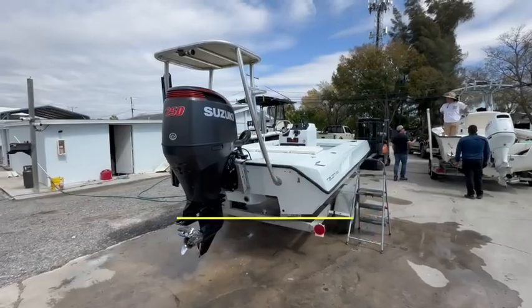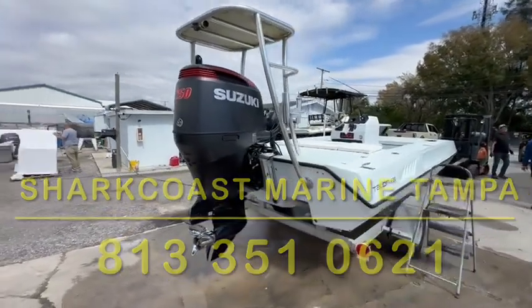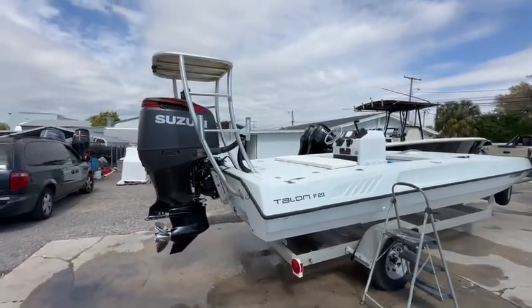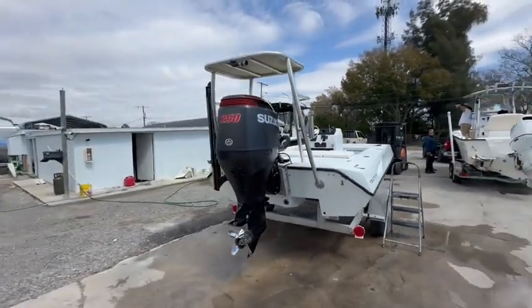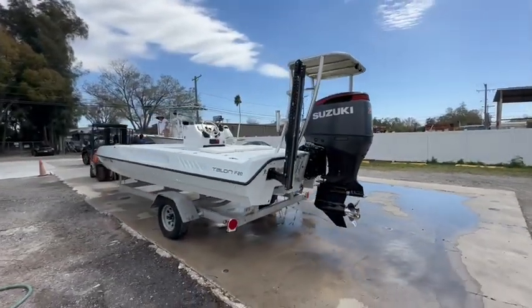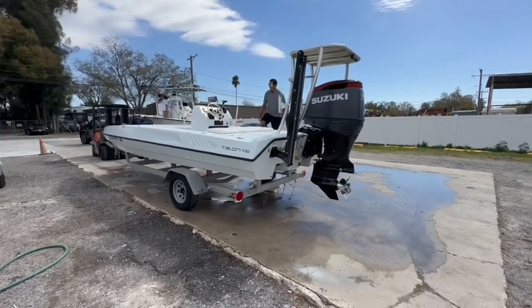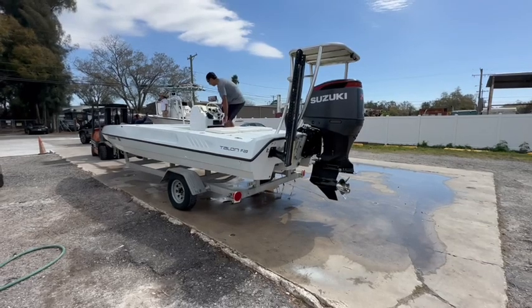We're back with the Talon F20 at Shark Coast Marine. They've repowered it, new steering, new helm, new everything, and we're going to try it out. So that's the new Suzuki SS. Looks pretty sweet. Had new pump and everything put on the jack plate. Everything's new except the batteries.